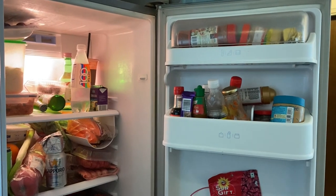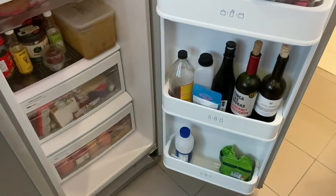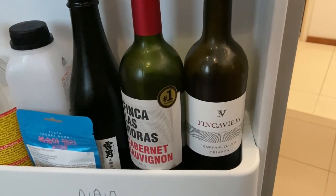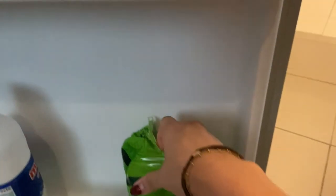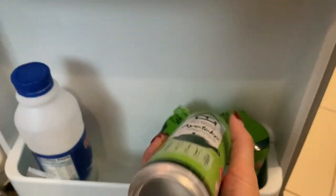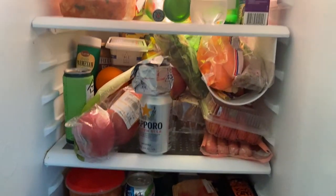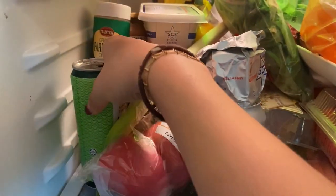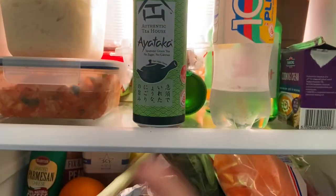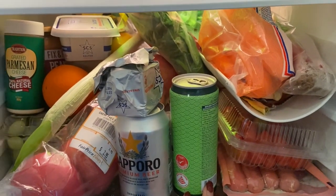If I'm doing a house tour, I might as well give you a fridge tour as well. Yes, I do like red wine and I do like putting it in the fridge because I like drinks that are cold. These are actually my favorites. It is green tea without any sugar because I'm getting old and sugar isn't good for you. This is my section, as you can see, because there's Sapporo and, oh, actually I haven't finished this. So I'm gonna finish that and put this one here. But yes, I try to live a healthy lifestyle.